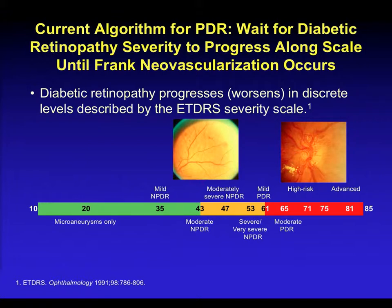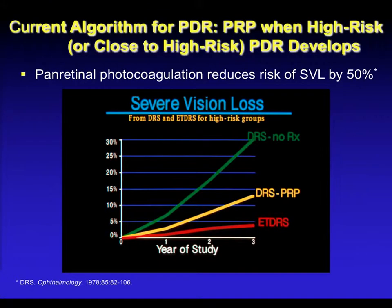Right now, our paradigm waits, and we watch patients go from microaneurysms to mild NPDR, to moderate NPDR, then to moderately severe, and then severe NPDR. Then we wait until they cross a threshold into that red area, until you get frank neovascularization, before we actually do anything about it. That's our current paradigm. It's a watching and waiting paradigm.